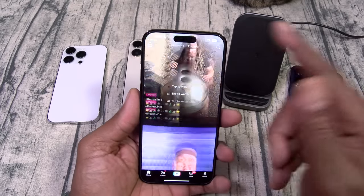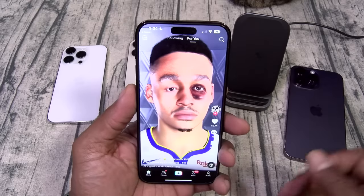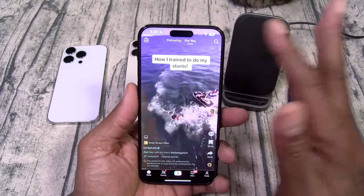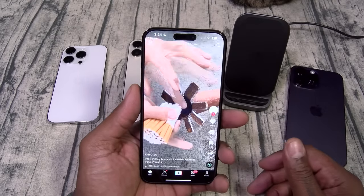Okay, anyway, so here's how your TikTok is going to look. Oh, look. Oh man, after the Draymond Green incident. Oh, don't do my guy like that. Don't do him like that. Don't do him like that. Okay, anyway, so here's how your TikTok is going to look.